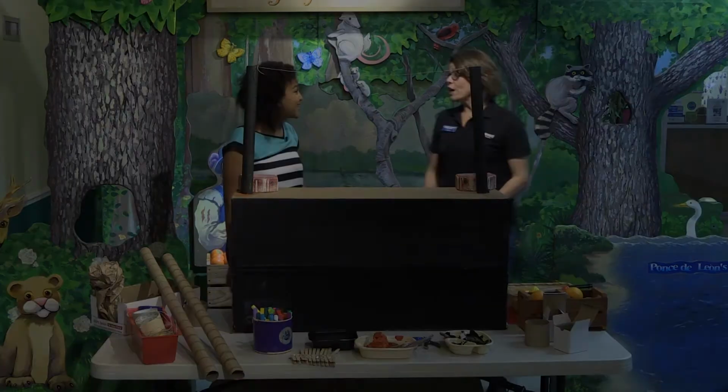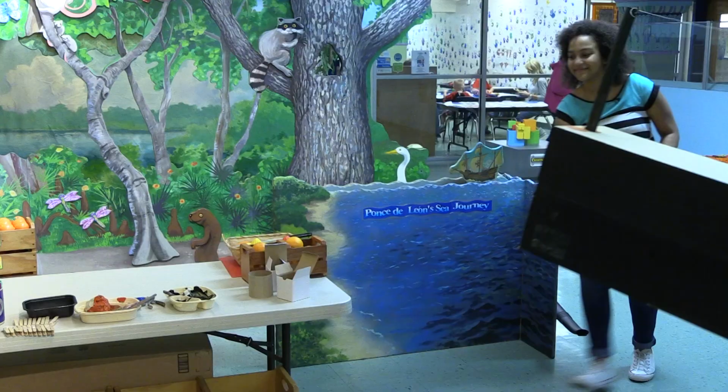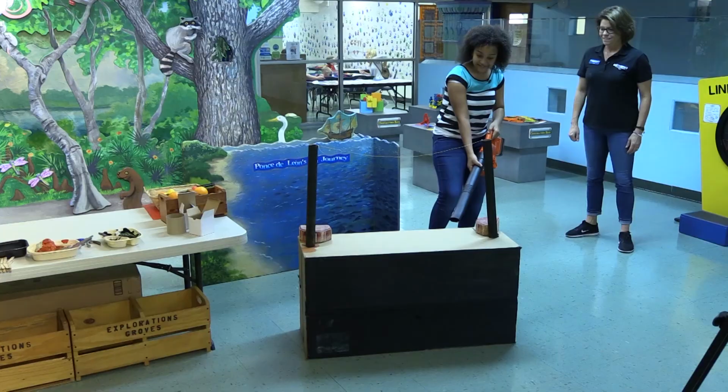Yes, of course. So now we're gonna test this out. Okay. So here's our challenge. All right, so let's take this, put this on the floor. And we're gonna use a leaf blower. Let's see how far it'll go. Gotta put the bricks right back on to keep it sturdy. Turn that on and let's see what happens. Doesn't look like it's going anywhere.